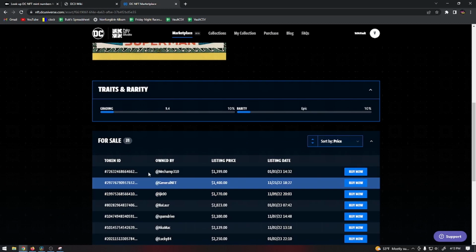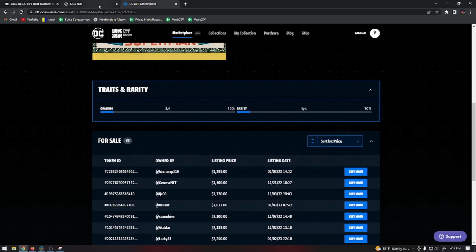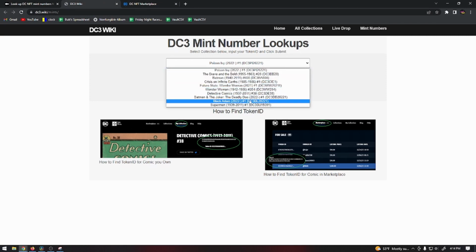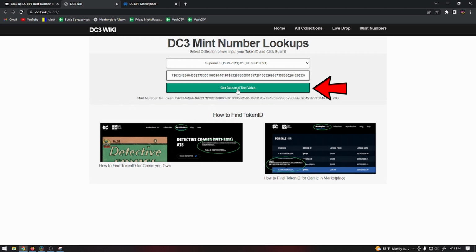And from here, if you're on the marketplace for DC Comics and you find a comic that you're interested in buying, you can just cut and paste the token ID for that particular comic on the marketplace into this DC3 Mint Number Lookup website, and then click that drop down menu and select the comic that you're looking at. Then just click the Get Selected Text Value button and you'll find out the token ID or the serial number for that comic.